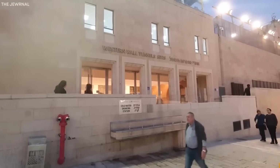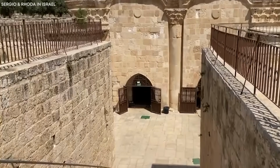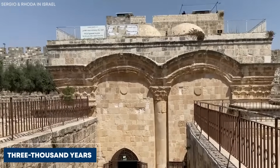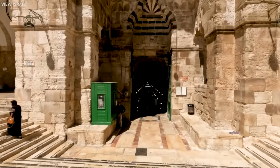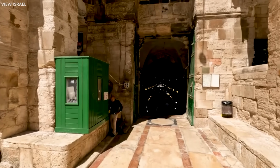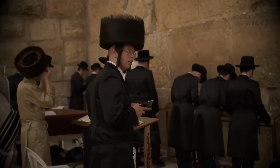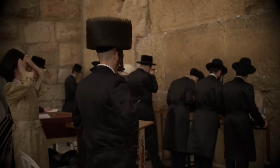Imagine standing on this platform, knowing that beneath your feet lies layer upon layer of human history stretching back over 3,000 years. Kings and emperors, priests and prophets, conquerors and defenders have all walked these stones, leaving behind traces of their existence in the depths below. The sheer complexity of this site is staggering.